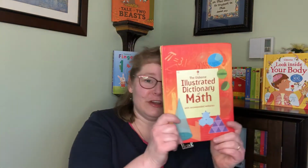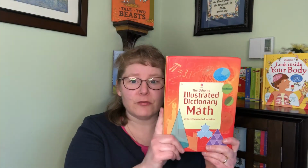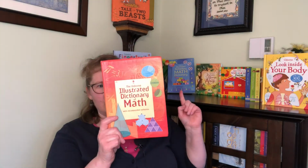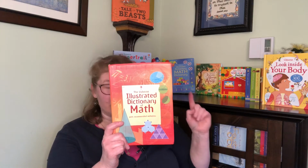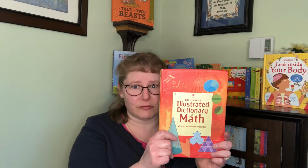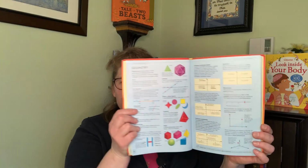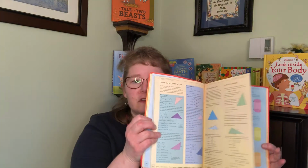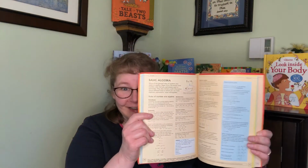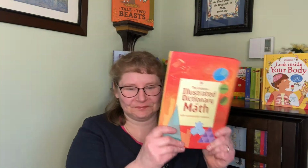The Illustrated Dictionary of Math, it goes from about 4th grade up through pre-calculus. If you are looking for a younger reference book, we have the Illustrated Elementary Dictionary of Math for K through 6. This is a fantastic parent reference, believe it or not, even though my son read it when he was in 8th grade from cover to cover. I recommend this for parents as much as anything else, because when your child comes home and says, "Mom, I don't know how to divide fractions," and you don't remember how to divide fractions either, it's a great way to help explain it to them.